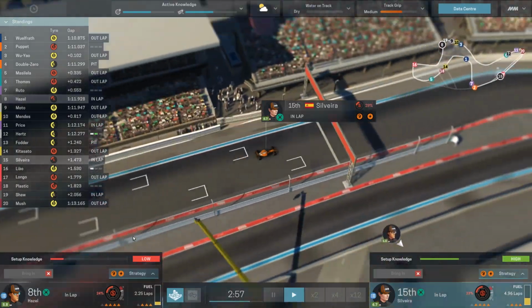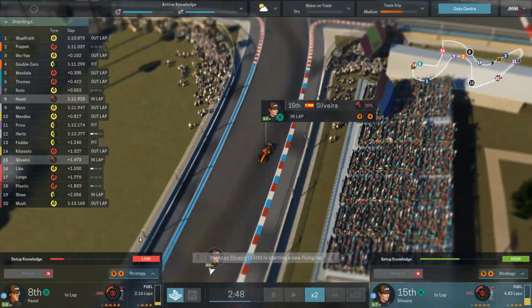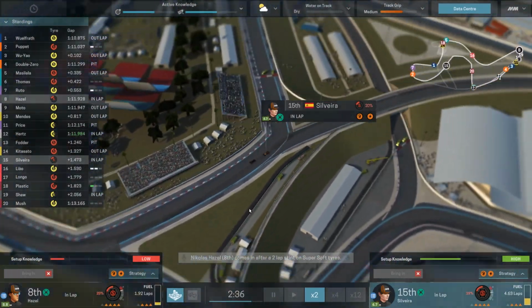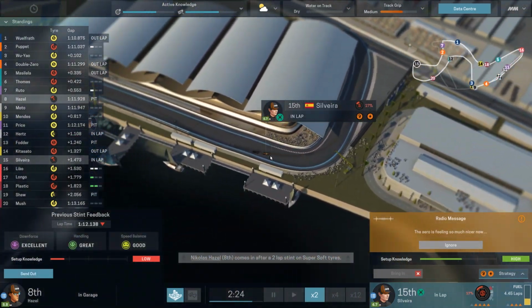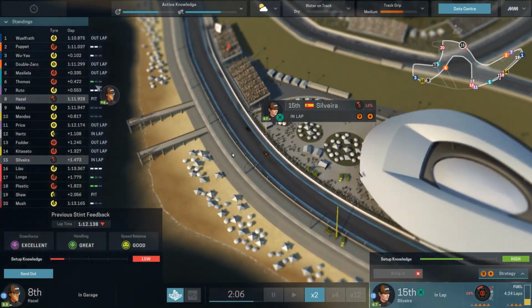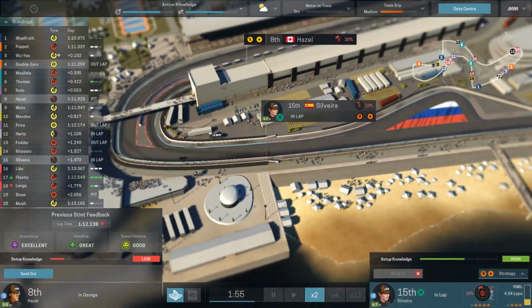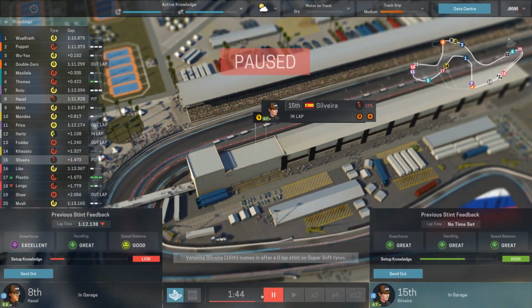Whatever I did to the speed balance is working, according to Nicholas Hazel. Let's up the tempo here. And let's zoom it out some. There you go. We can see. Oh, Silvera there just getting absolutely thrashed by whoever that is ahead of her. Kitasato on his outlap. Brilliant. Also, we're getting beaten by people with slower, in theory, tyres, which is far from ideal.